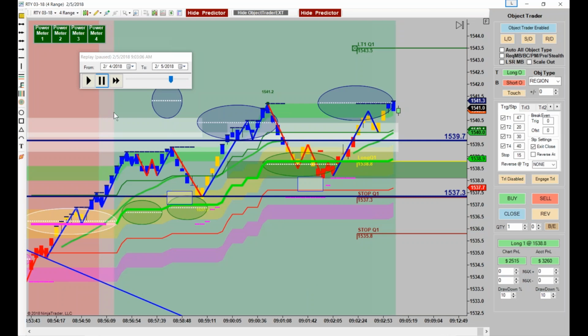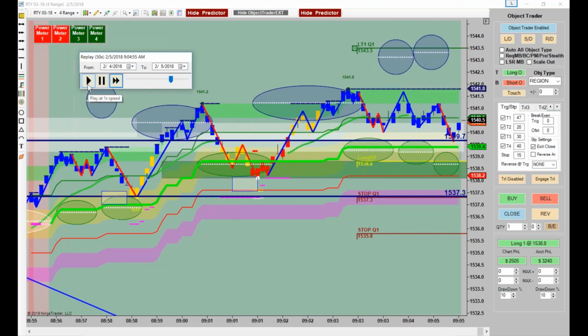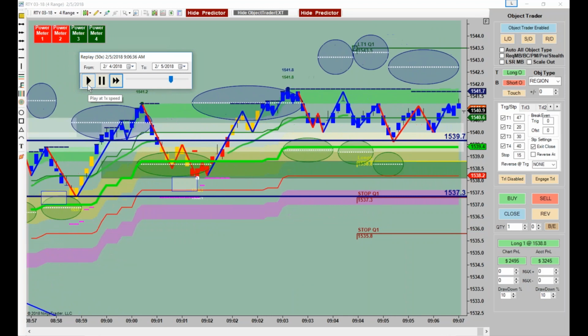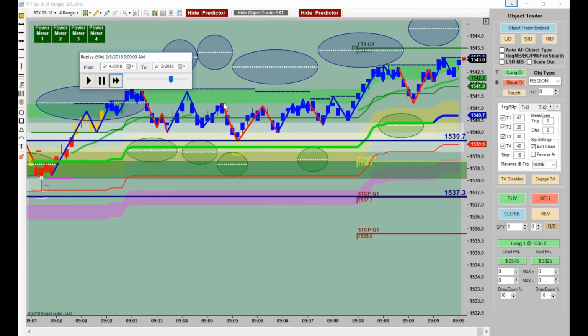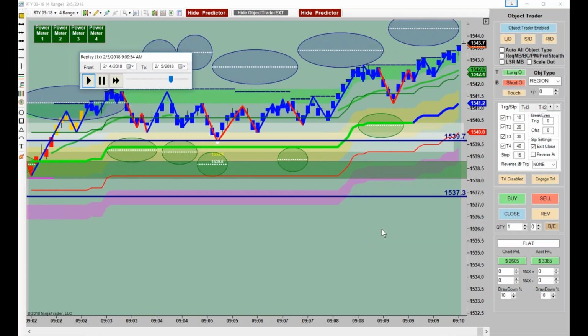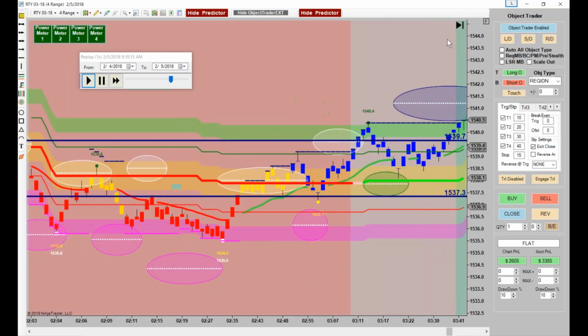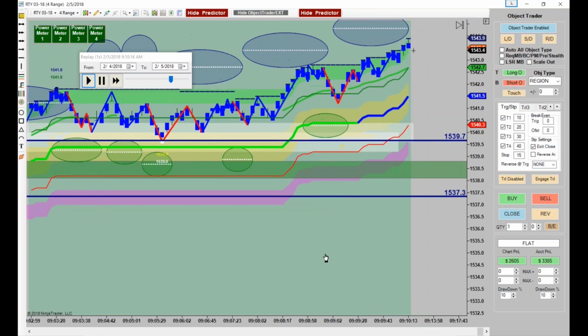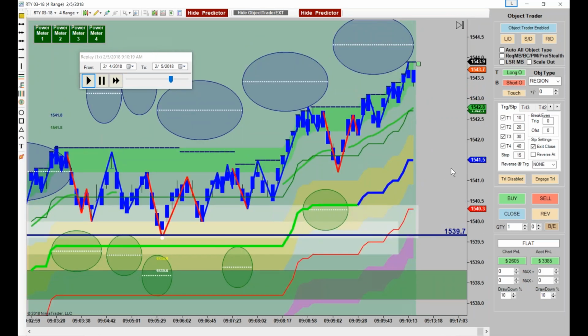Okay, you want to see how this actually turned out? Let's play it fast just for the fun of it. Kissed. Everybody see that kiss? Where would you stop? Well, we already flattened. But everybody see that? We had that line drawn in plenty of time. And what do they do all the time? They will kiss. And that's why that's one of my absolute favorite trades.